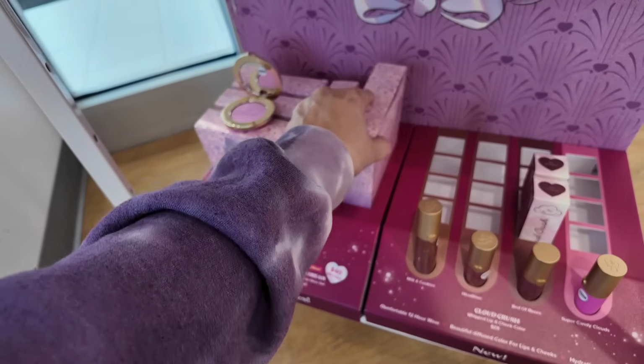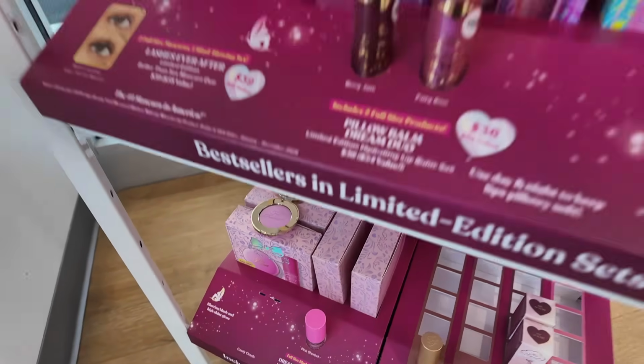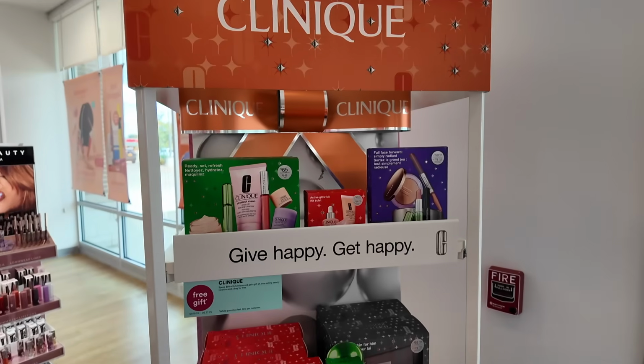This is their viral pink color. I think it's called Candy Cloud. It does not look like that. So that's washed out. Somehow the lighting in Ulta washes these blushes out, but mine never look like that. It's just because they sit open all the time.